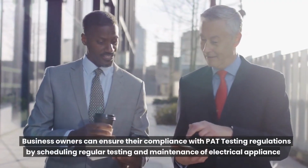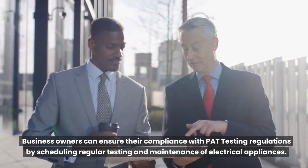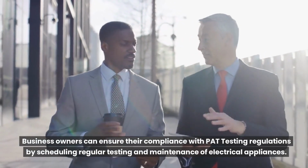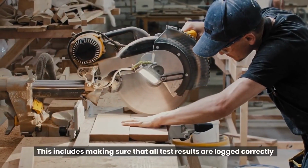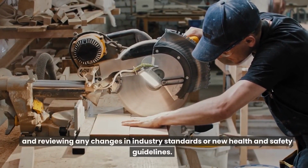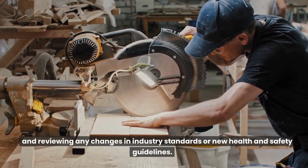How can businesses ensure compliance with PAT testing regulations? Business owners can ensure their compliance with PAT testing regulations by scheduling regular testing and maintenance of electrical appliances. This includes making sure that all test results are logged correctly and reviewing any changes in industry standards or new health and safety guidelines.